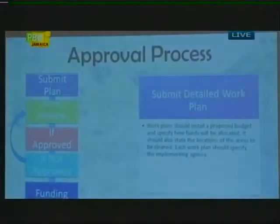First thing that happens is that the MPs or the parish councils are required to submit a detailed work plan. This would entail the proposed budget and specify how funds will be allocated. It should also state the location of the area to be cleaned, and each plan should specify the implementing agency.